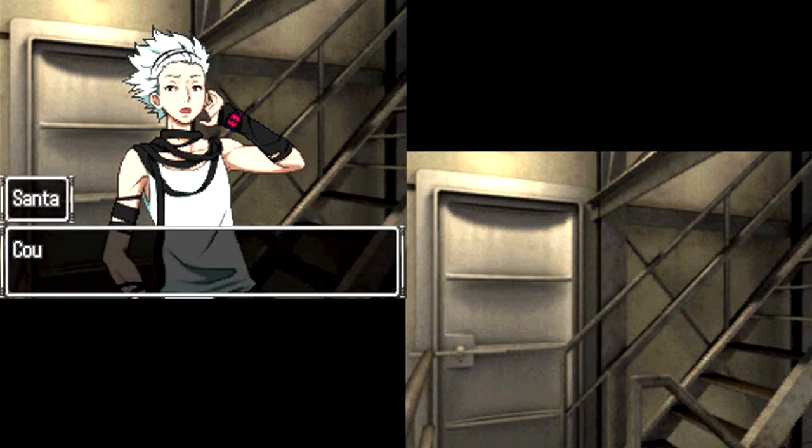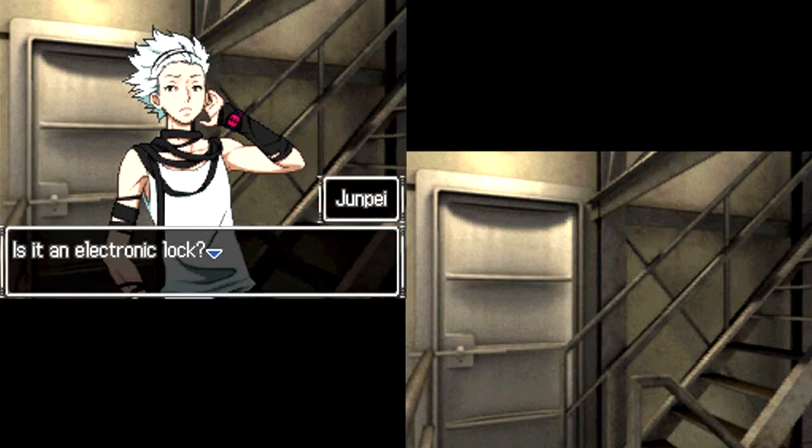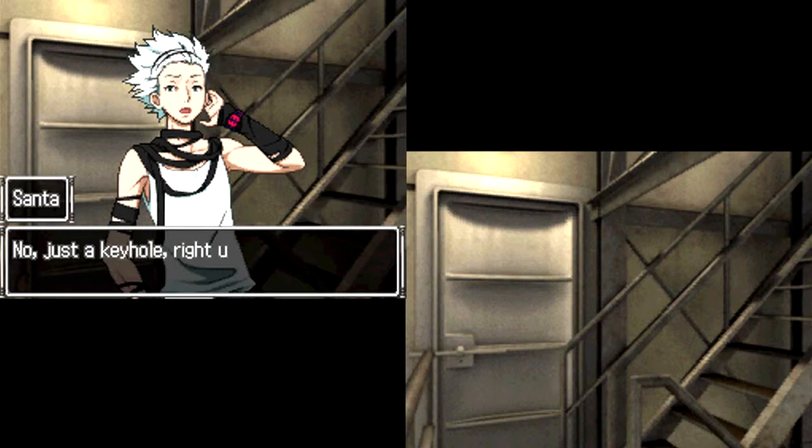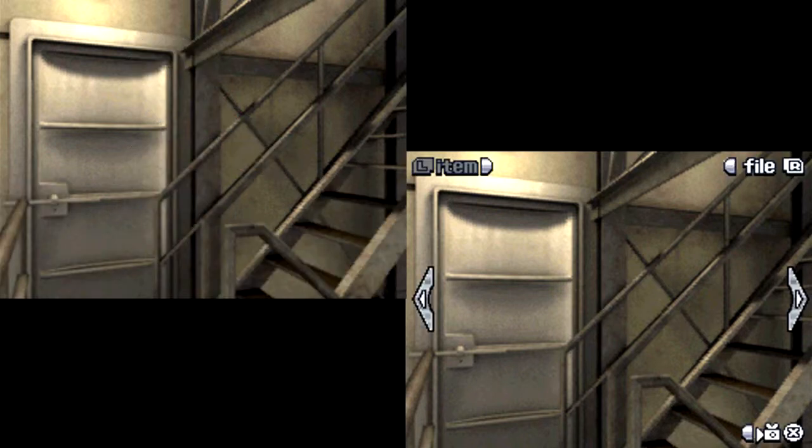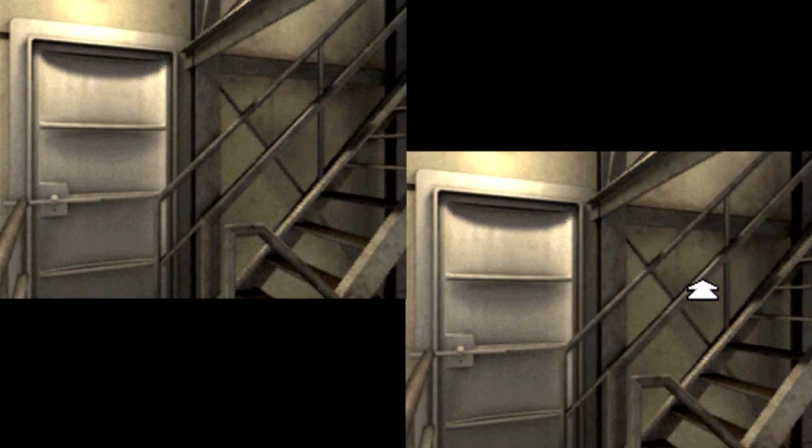Nope. Of course it's locked. Is this an electronic lock? No, just a keyhole, right under the doorknob. So to open this door, we gotta find the key that fits that keyhole. Yeah. Okay. Anything up here?